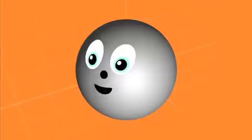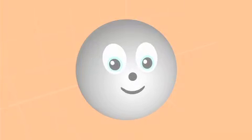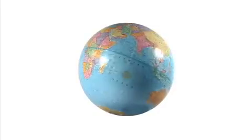I'm a sphere. I'm not a flat shape anymore. I'm a three-dimensional form. A ball is a sphere. An orange is a sphere. A globe is a sphere.